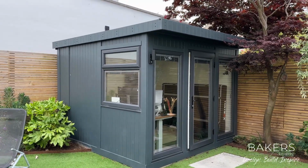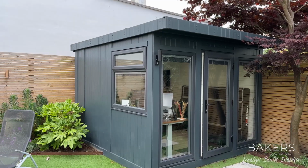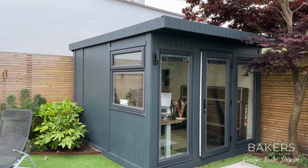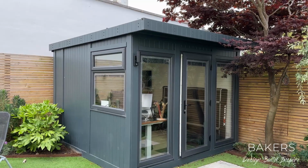So there you go. That's a 2.9 by 3 metre bespoke customised J, whichever you want to call it, here down in Tunbridge Wells. I hope that's of interest to you.